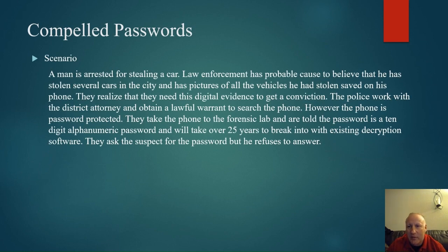Let's start with the scenario, and I want you to keep the scenario in mind as we go through the lecture and how it would apply to this specific fictional suspect. A man is arrested for stealing a car. Law enforcement has probable cause to believe that he has stolen several cars in the city and has pictures of all the vehicles he has stolen saved on his phone. They realize that they need this digital evidence to get a conviction.